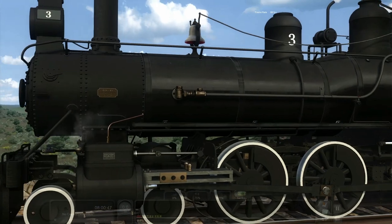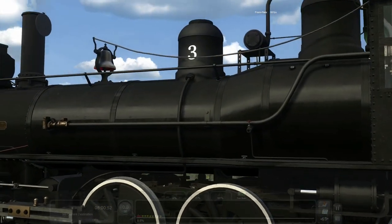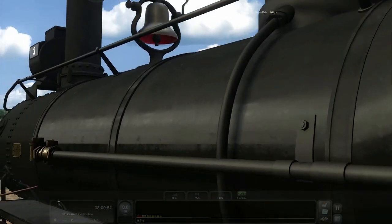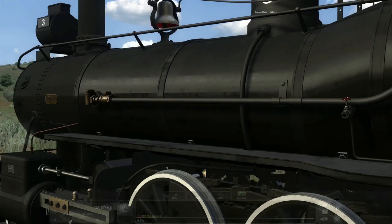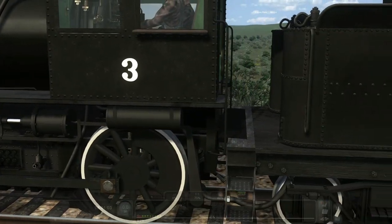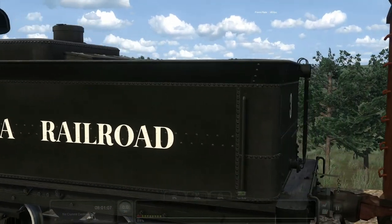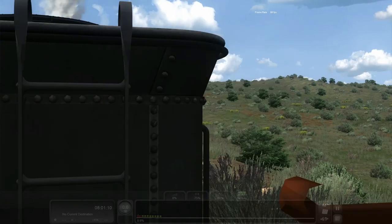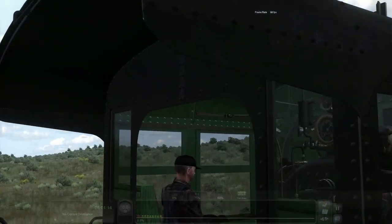It looks nice again, though. It's got some nice texturing. The paint looks very nice. There's a tiny bit of shine and some muted bits on there that just look pretty darn natural. The tender. See what's going on inside here.